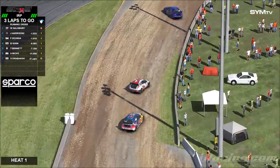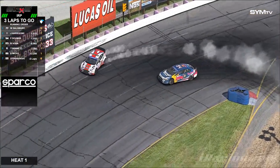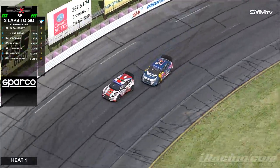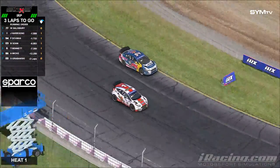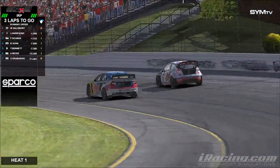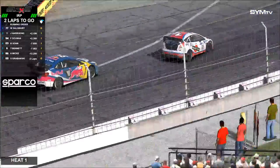Let's ride from above on the chopper cam this week. Into the hairpin. Oh, a little bit of contact there. Quarter panel, the bumper. 94 is down to the inside. That's such a hard line to take, but he's already gotten one of his two jokers out of the way. Actually, he should have both marked.